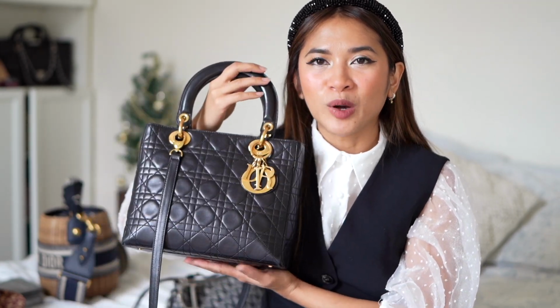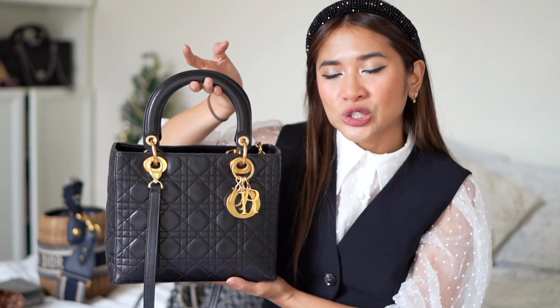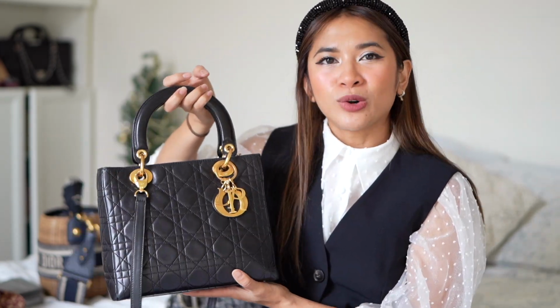This is more like an everyday bag for me, but you know, I still have a little bit of a soft spot for this. I love wearing it. It's so classy. I got it for such a good price, I think under 2,000, and yeah, you really just can't beat that for the quality. So I might just still hang on to this one, one of my favorite Dior bags for sure.